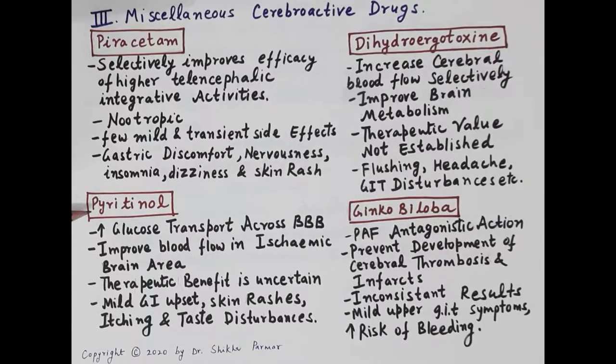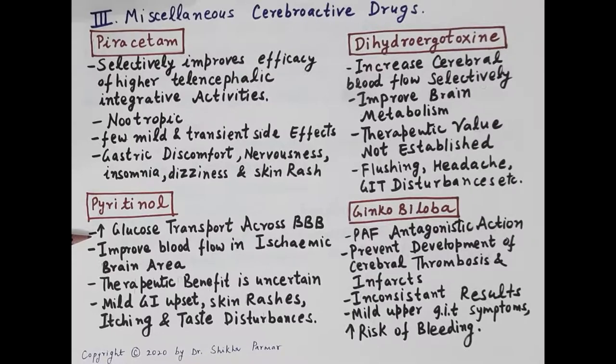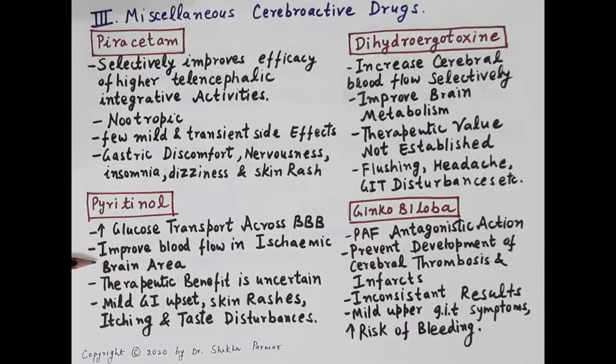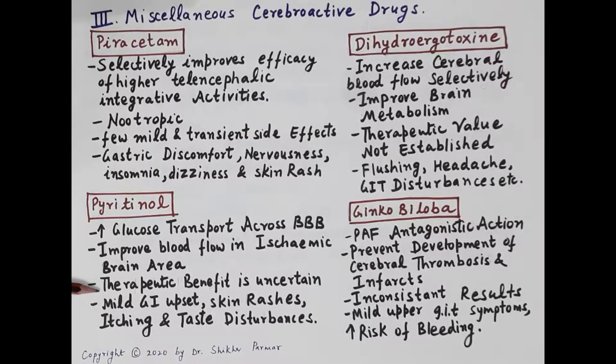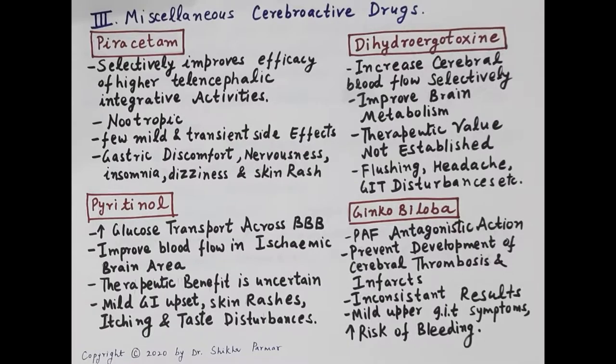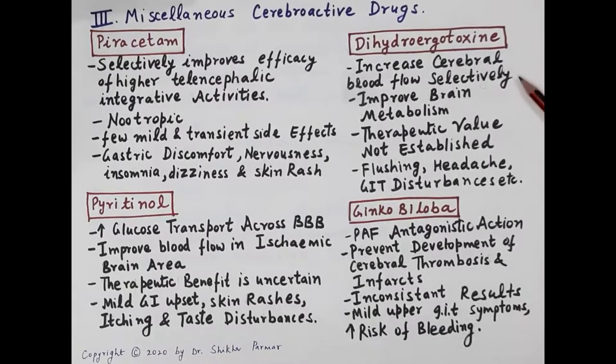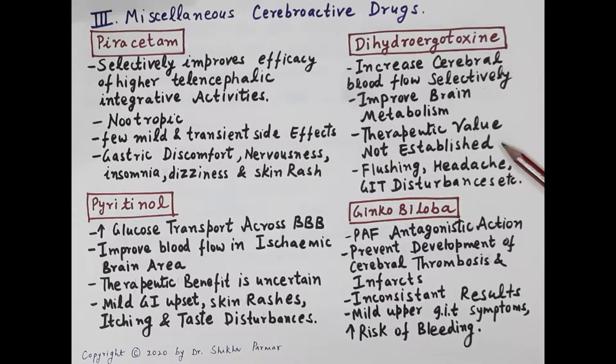Another important drug is pyritinol. It increases glucose transport across the blood-brain barrier. It improves the blood flow in ischemic brain areas. The therapeutic benefit of this drug is uncertain. It produces mild GI upset, skin rashes, itching, and taste disturbance. Another miscellaneous drug is dihydroergotoxin. It also selectively increases cerebral blood flow. It improves brain metabolism, thereby improving memory and cognition. However, the therapeutic value of this drug is not established, and it produces flushing, headache, and GI disturbances.